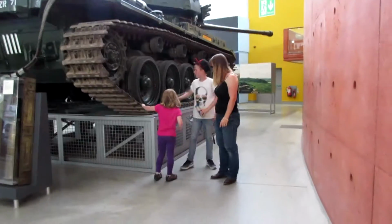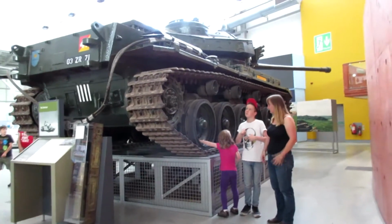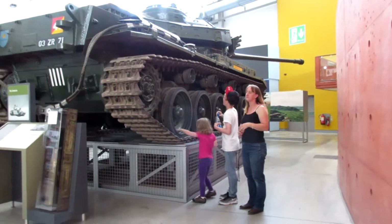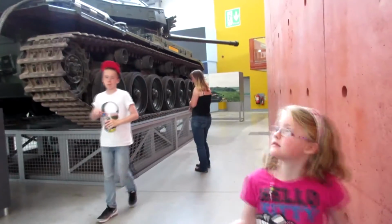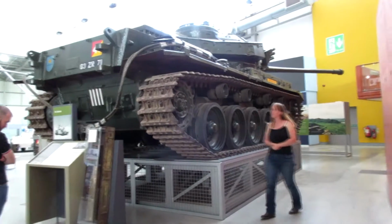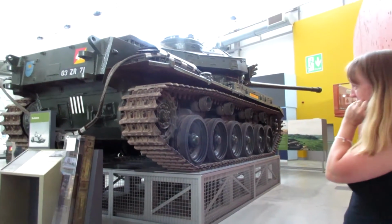Okay, so there's Susie and Wes and Sophie stood next to that tank that I just showed you from above, and you can see how big it actually is compared to them. The guy up the top said that there's hardly any room inside the tank for people to move about, but you'd think that with it being that big, there'd be plenty of room. I think you'd at least be able to get a cup of tea in there and a kettle.